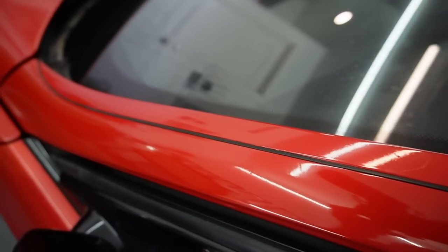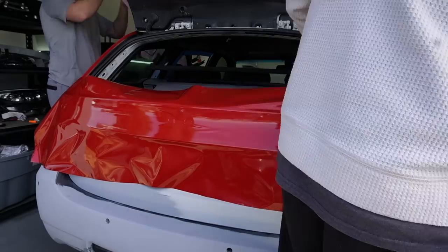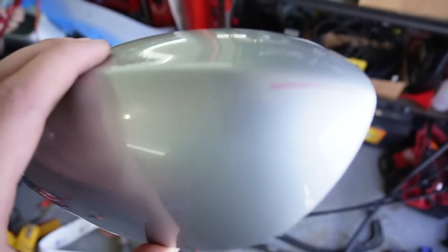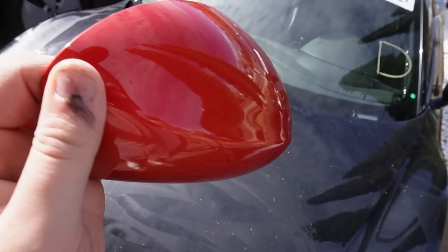Me and my brother were literally just working on things independently and then coming together to work on things together. For example, you're seeing him right now work on the trunk, and over here in a little bit you're gonna see me work on the mirror caps. We're just going back and forth trying to knock out as many things as possible, but everything, guys, was coming together so nicely.